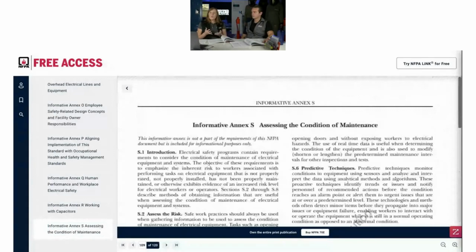except that there's a new annex. So Informative Annex S, assessing the condition of maintenance. It is helpful. If you read through it, it provides some good starting places to think about. If you're following the 70B, I personally don't think that the Informative Annex S is needed. If you're following and utilizing all 3 codes and standards in that little triad that we like to group together so closely because they do tie together so closely, then Informative Annex S is just a high-level reinforcement of the requirements in 70B already.